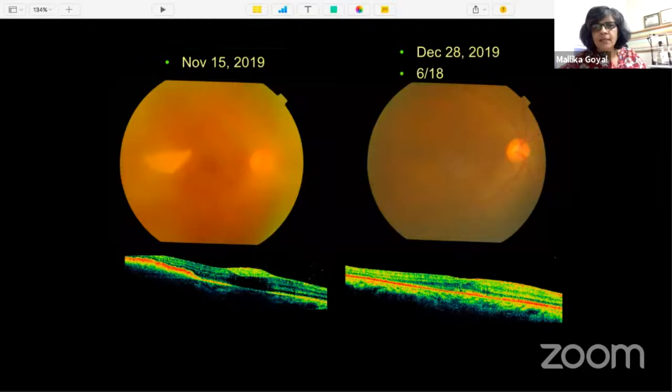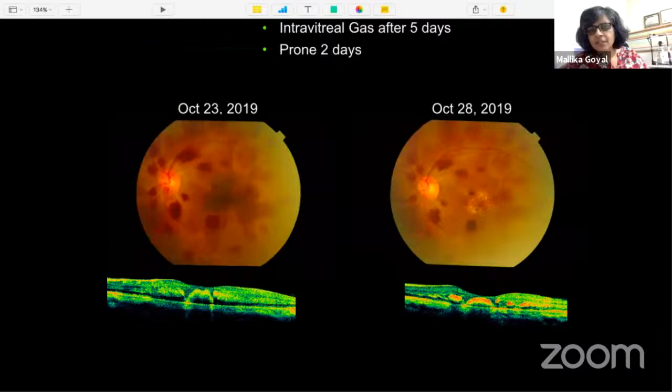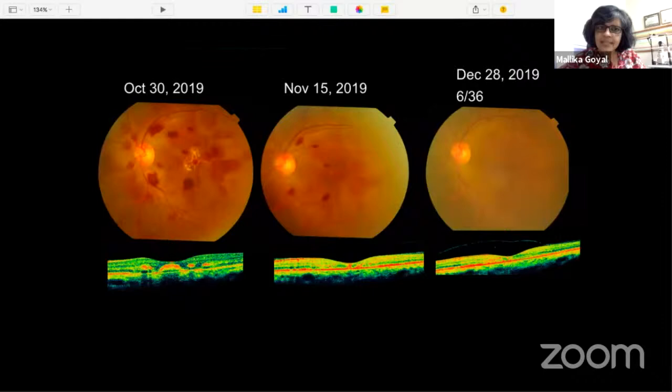And the right eye improved very well with TPA and gas, prone position. The left eye, I decided to take her up after 5 days. But by this time, you can see the blood has organized. It's becoming yellow and the liquid heme has resolved. Anyway, I thought I'll give just gas and prone position, but TPA was not given for this eye. And so vision recovery has not been to the same extent as the right eye, which actually had more subretinal blood at the time of injection.